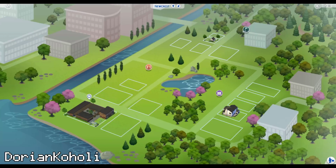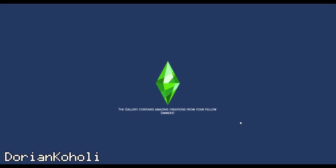So we're in Newcrest, and I haven't done much of Newcrest at this point. I have a tiny house where I tried to experiment with a stop motion build. I have the school, which I just posted to the gallery yesterday. This was for a Reddit build challenge, and we have our white and black house. So let's go ahead in, shall we?